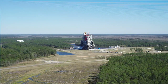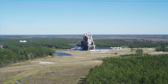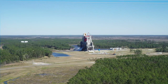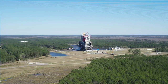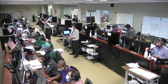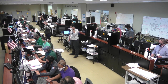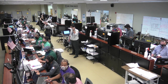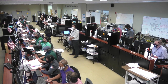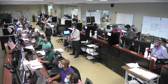Is that the correct time pack as the sequencer steps through there? Reminder to everybody, after we get past 557 and after we terminate LH2 system securing, we only have 2 minutes 35 seconds of full time before we have to recycle pack. Also, another reminder to everybody, when we do the switch to internal power, we will get the Christmas tree effect on the avionics screen. That is normal. That is to be expected. So just remind everybody that we will get that Christmas tree effect once we go into internal power.